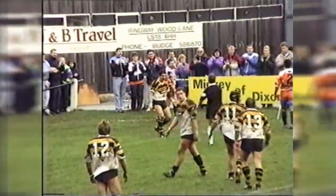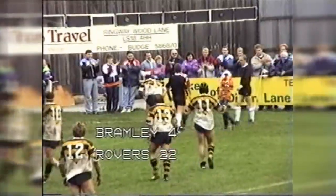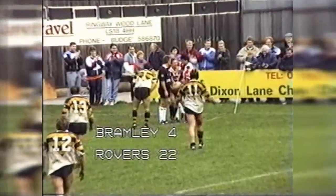Oh, and Brett Daunt gets that ball. Brett Daunt there going on a pose. Puts the ball over the line. Well, that was like slow motion stuff, because Brett Daunt there clearly got a run into the line. Bramley lost the ball on their own 22-metre line. Referee said play on. The first quarter of the match.